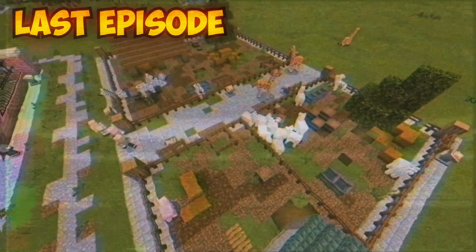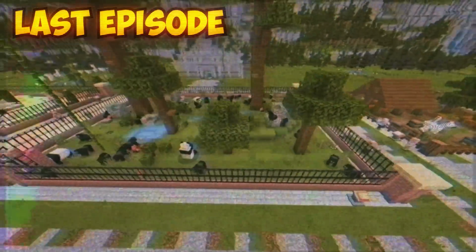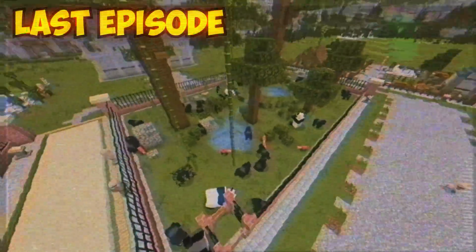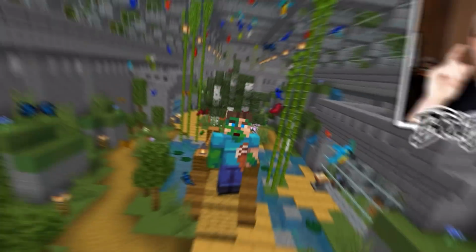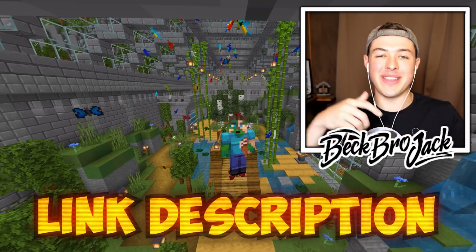In the last episode, we added in this petting zoo. We also added in this giant jungle enclosure with gorillas, pandas, and tons of baby red pandas. And also this giant butterfly exhibit. If you guys missed out on that, go check out the last episode, which will be linked down below.